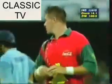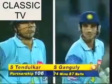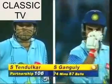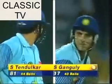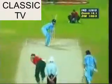Absolutely a wonderful opening pair, and it takes 2 to tango. Saurav Ganguly has been down the other end. This is this partnership. 74 minutes. And there's the split of runs. 81 versus 17. And almost the same number of balls. Oh, now Ganguly's gone over the top. Well, perhaps he's seen the figures. Perhaps he's going to fix it.